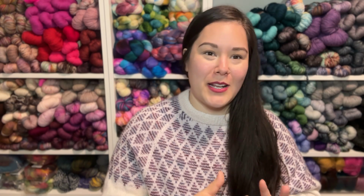Secondly, talking about bobbles, I watched the tutorial Andrea Mowry put in the Daydreamer since I was considering casting it on. I just didn't do it. I have the yarn. It's all set up. I'm ready to go. I might cast it on this week for Lauren. But the bobbles that she does in this are with a crochet hook.